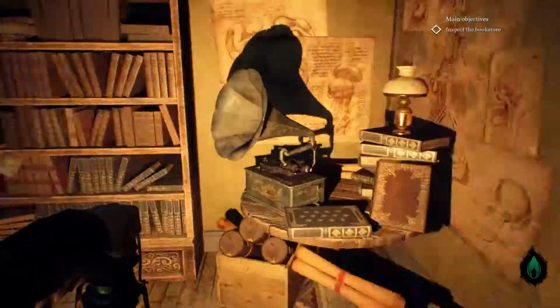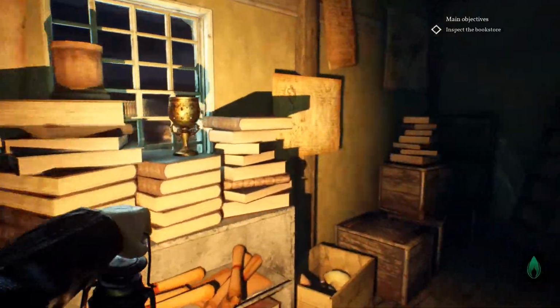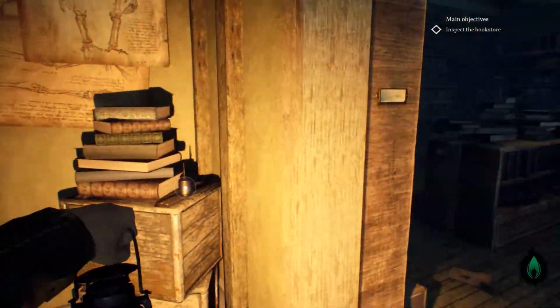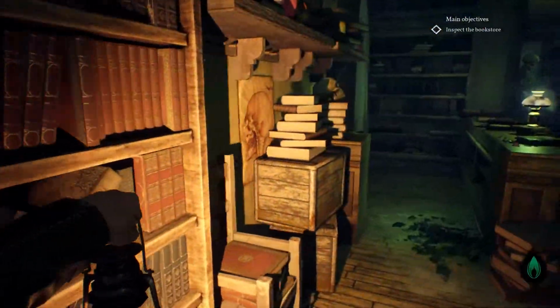Oil, always welcome. Nothing in here. Where's the book owner supposed to be? Check the other room. Oh, I missed something. Oh no, that's just the oil. What am I doing?